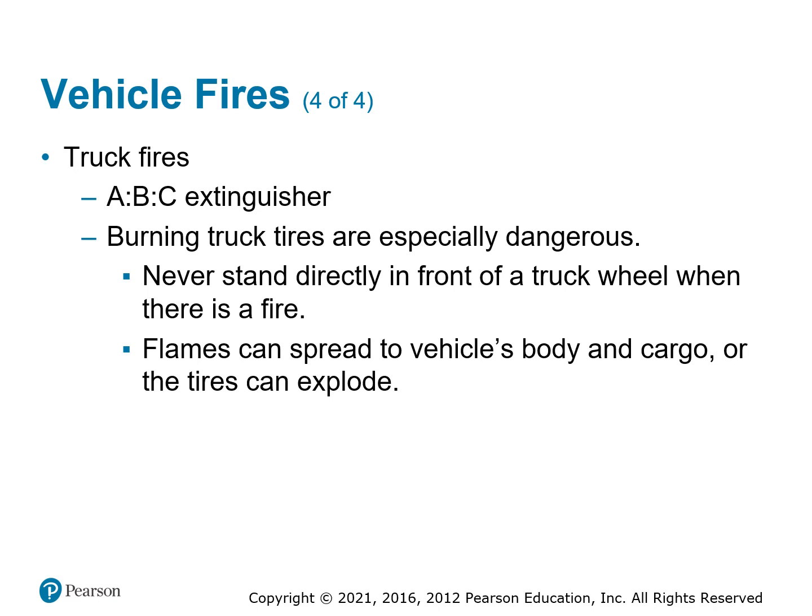So never stand directly in front of a truck wheel when it's on fire, because the dynamics of how it's going to blow out, that's going to be the most dangerous spot. Understand that flames can spread to the vehicle's body and the cargo. The tire can explode. Just be prepared. Honestly, if there's nobody in the vehicle and you're the EMS provider, call for the fire department. It's their job. Don't put yourself in harm's way. If you have to rescue somebody, these are the situations where, yeah, you might have to do this.